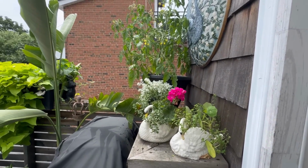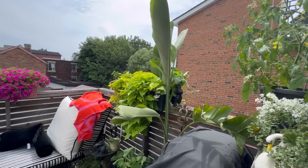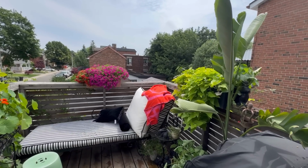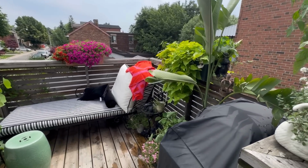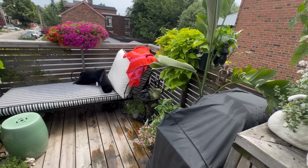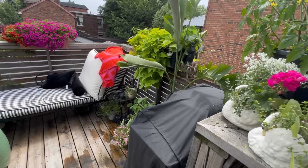Everything's coming up roses. So that's a month difference. It is a big difference though, huge. And I did this very cheap this year. I spent under $100 this year on this garden.